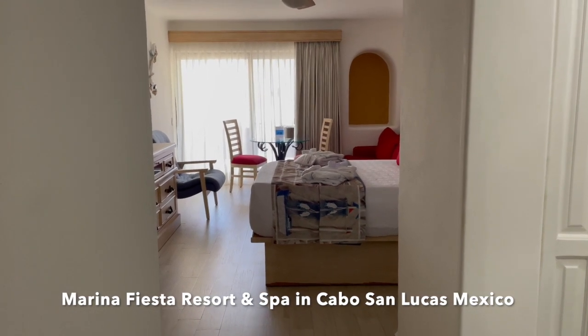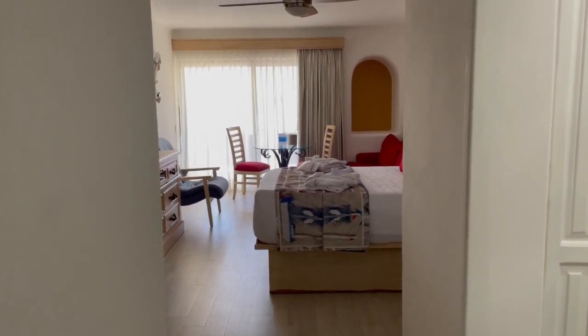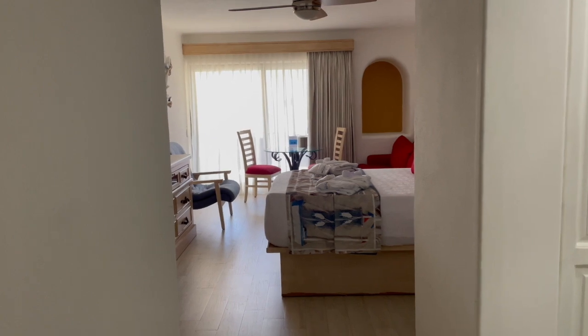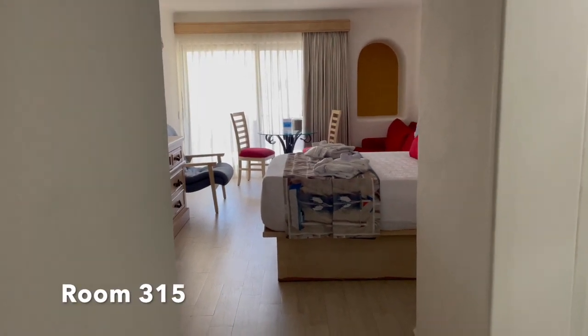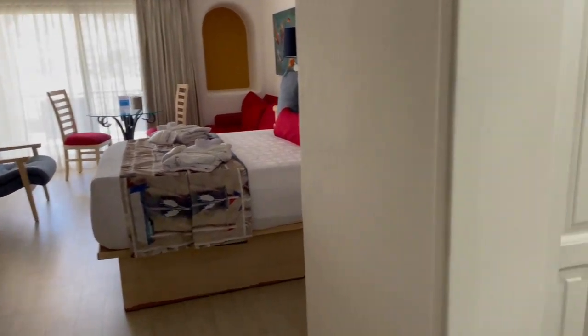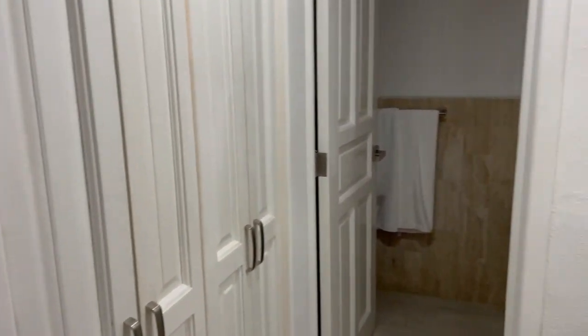I'm at the Marina Fiesta in Cabo San Lucas. It is a Mexico Grand Hotels property, so let's take a look. I'm in room 315, so I just came in, third floor. This is the bathroom.